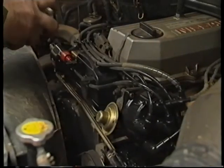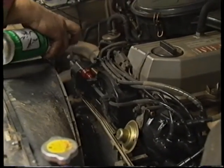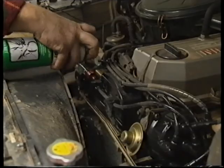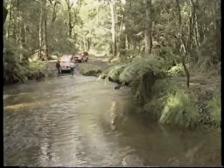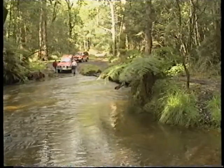It's a good idea to spray the ignition system with WD-40 or something similar, no matter what the water crossing is like. That way, you'll ensure your vehicle keeps rolling during and after the crossing.